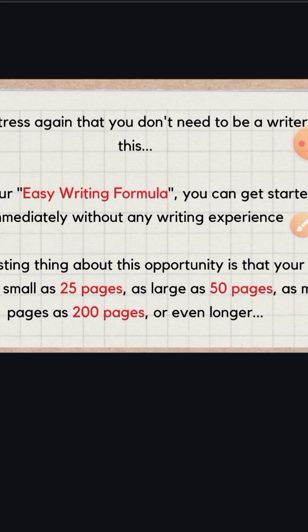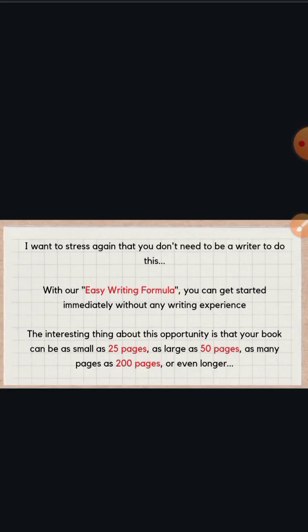So there's no rule. And this is basically telling you that from the books you have created, with the number of those books, you can still make lots of money every month from them.